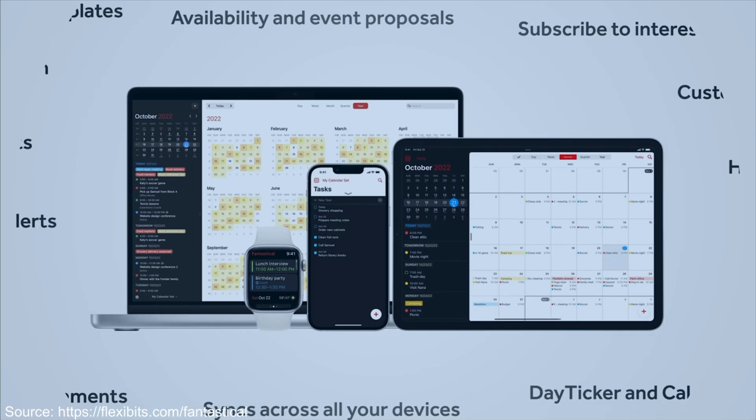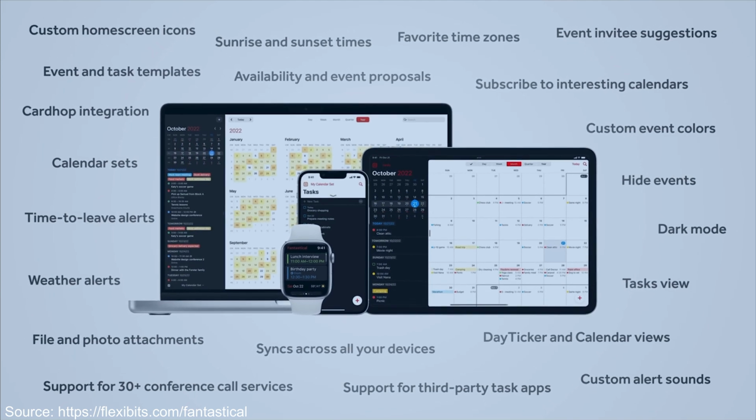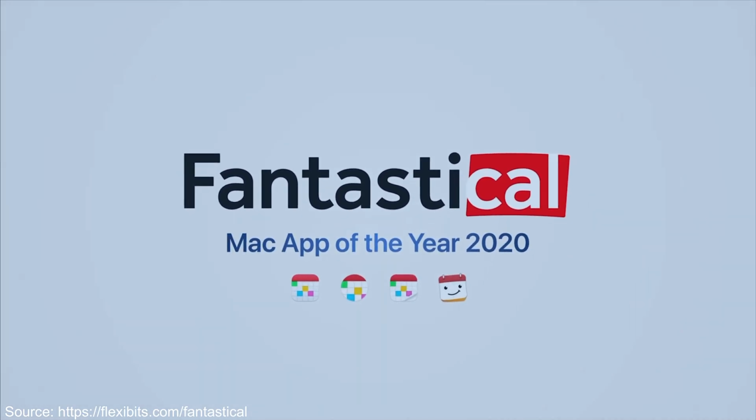Now, Fantastical 2 looks sleek, it looks modern, it's incredibly user-friendly. The day, week, month, and year views make sure you've got a clear overview of your schedule, no matter how packed it might be. Personally, on my iPhone, I keep it on day ticker so I can see what's coming up without having to tap deeper and deeper into the menus and days.